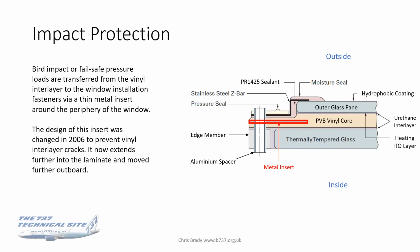I said there were a lot of changes to windows in 2005, 2006: eyebrow window removals, the redesign of these, and the QRH procedures were changed. There's a whole lot of stuff which, again, I will cover.